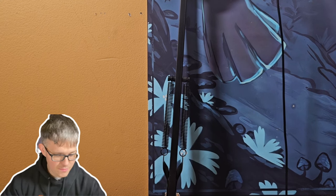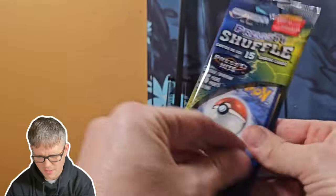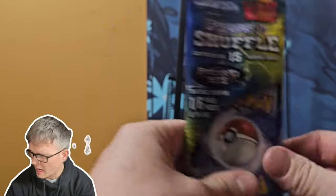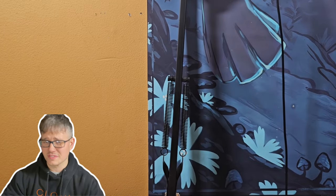The pack he gave me was actually one of these. It's Presti Shuffle. It's 1 in 6, including ultra rare. I did open one of these packs. I didn't do it on the channel, but I got a Pikachu V out of it, and I thought that was kind of cool. So these were like $5.